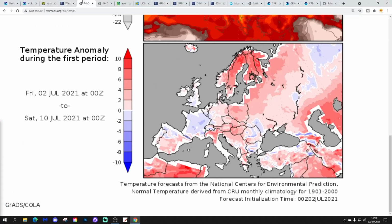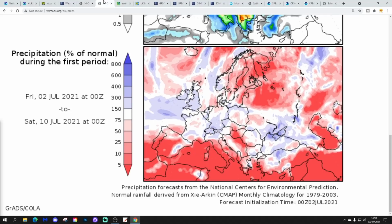Temperature anomalies from the 2nd to the 10th of July are going to be a little bit below average for England and Wales and a little bit above average for Scotland and for Northern Ireland.